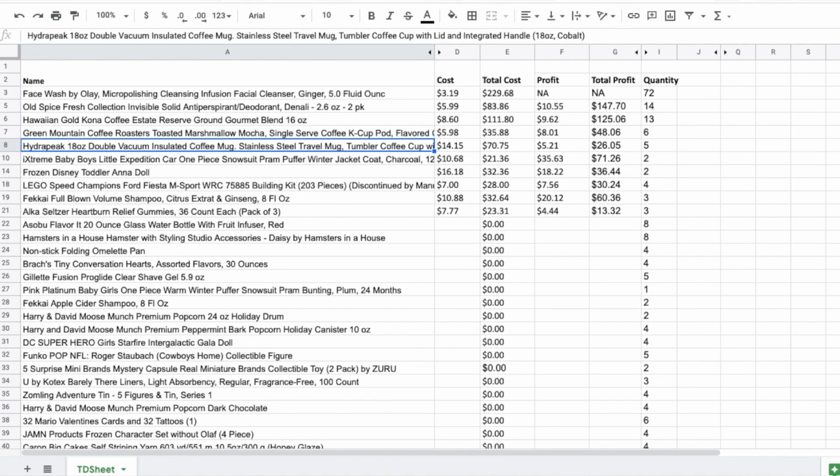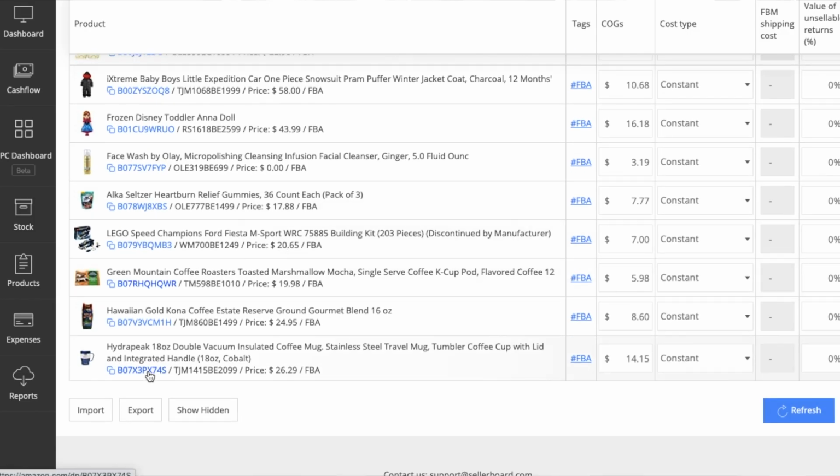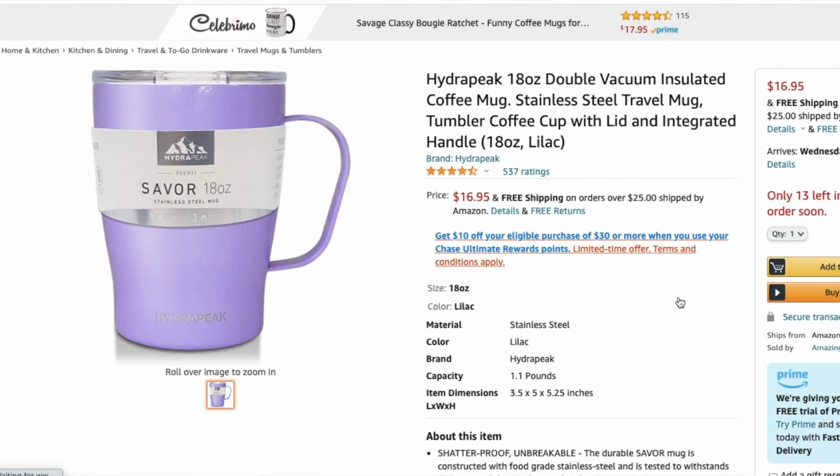This Hydro Peak stainless steel mug, it's just one of those mugs that's insulated or whatever. I found this at TJ Maxx. I believe this one was shared in the Bolo group last year. Here's what it looks like, but that's what I was talking about, this time of year, water bottles, all that kind of stuff. There were some Adidas water bottles I was selling.